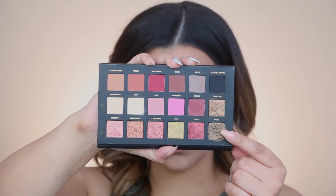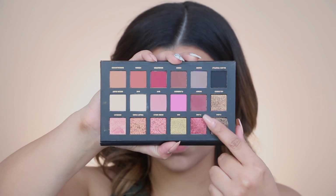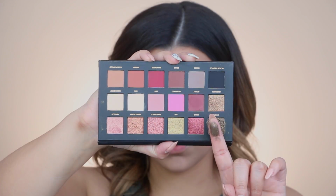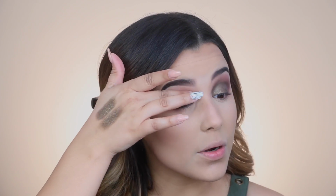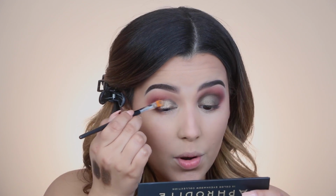The dupe in the Huda Beauty palette is called Dubai. I'm going to do the same thing. I'm going to start off by applying it with my finger. Ooh, and starting out, it's super creamy on the lid. The Huda Beauty side definitely has a lot more kind of like shimmer, iridescent.